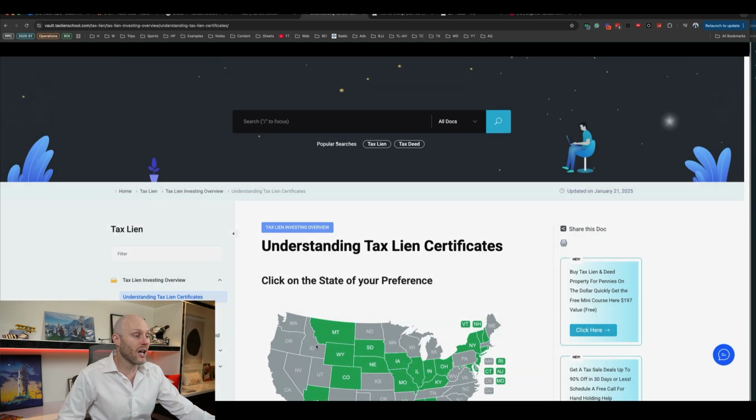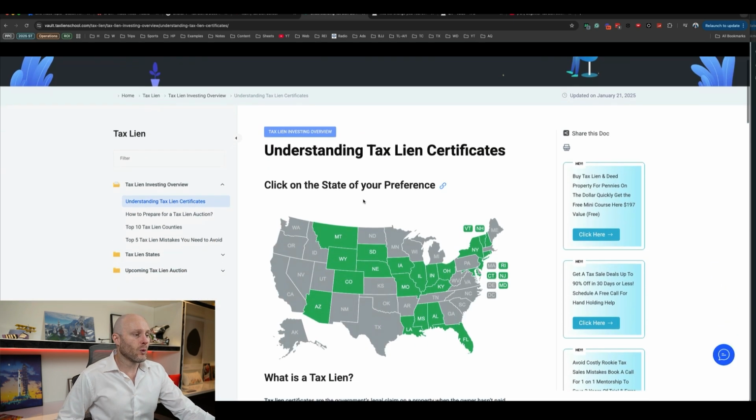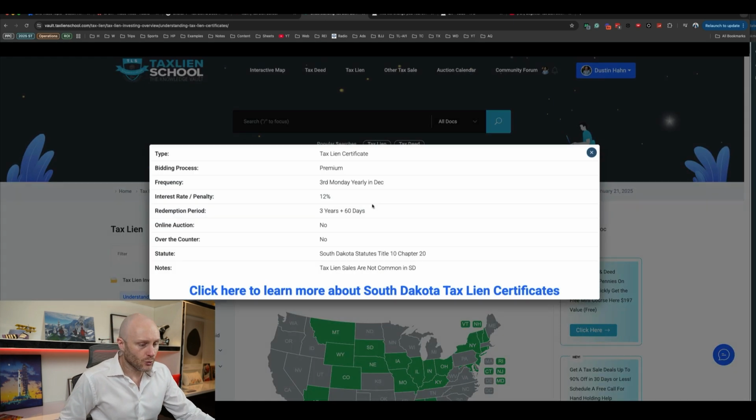From here, Arizona is a great tax lien state, up to 16% interest, a bid down process, a 3-year redemption period. Arizona is one of our favorite places for tax liens. They have thousands of these every year, and there are over-the-counter tax liens that you can go buy today and get a full interest rate on, which is super, super cool. So we're going to cruise through these fairly quickly and pick one that appeals to you.